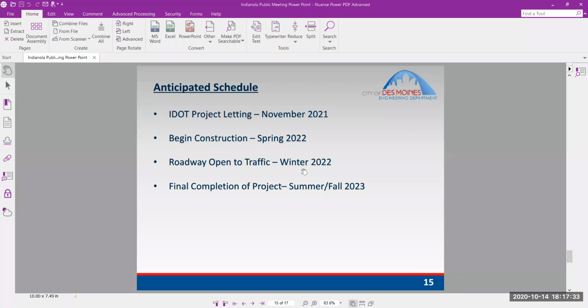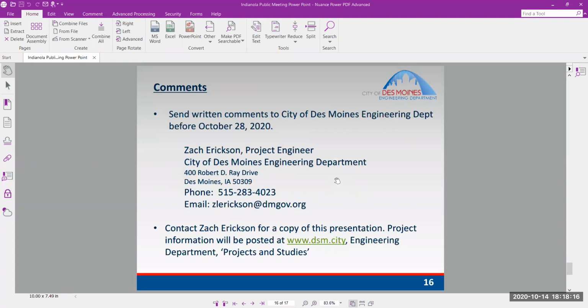Following the patterns of all the other Indianola projects, this is a long stretch of roadway and a big project, and the odds of actually getting it completed in one construction season would be very difficult. So we've always let folks know that, hey, when the winter months come, it'll be back fully open to traffic, and then we'll complete the project the following construction season. So we'll be starting the construction in 2022 and completing it in 2023. Like I say, we're open to any of your questions, comments tonight.